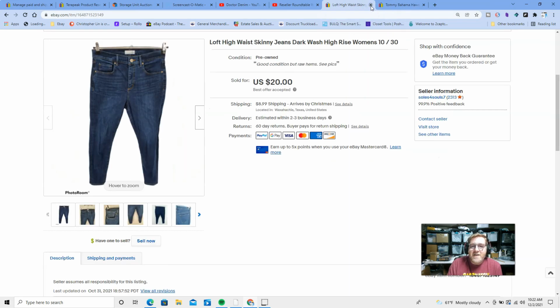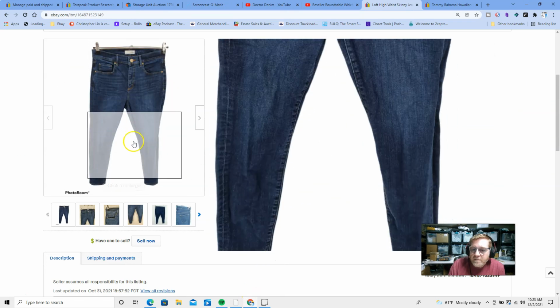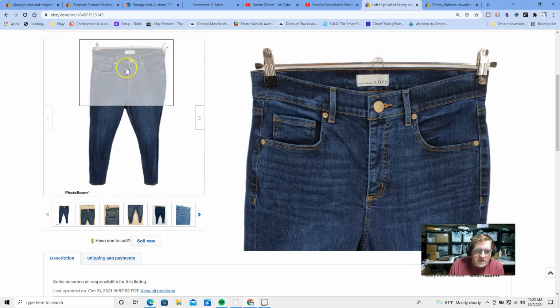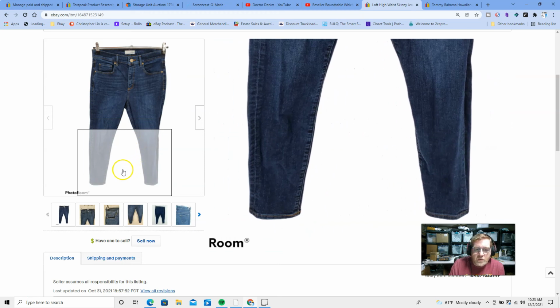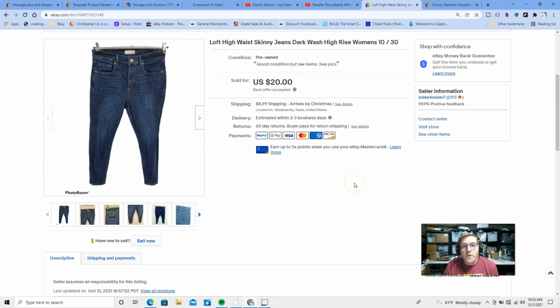All right, at number 2, the second best sell of the day, we have a Talbots Loft women's pair of jeans, size 10/30. These sold for, shows 20 plus shipping. By the way, that picture, yeah, I use Photo Room. Sometimes I use Photo Room. I don't really do that anymore to save time on editing, but Photo Room will give you that nice white background. These sold for 20 and change.